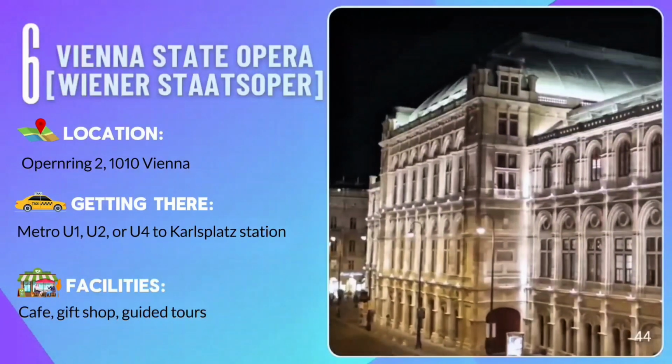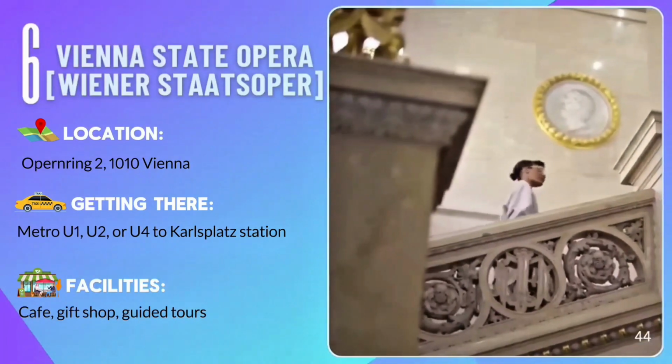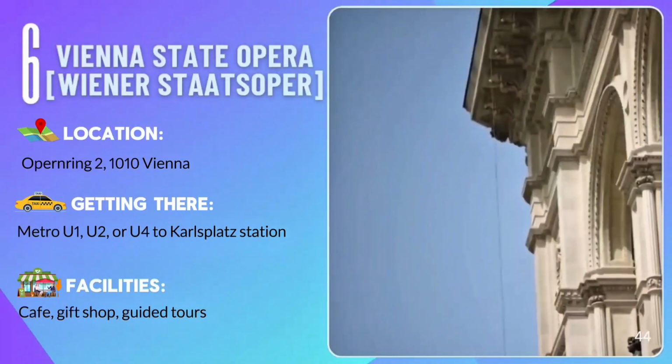Location, Opernring 2, 1010 Vienna. Getting there, Metro U1, U2 or U4 to Karlsplatz Station. Facilities, cafe, gift shop, guided tours.